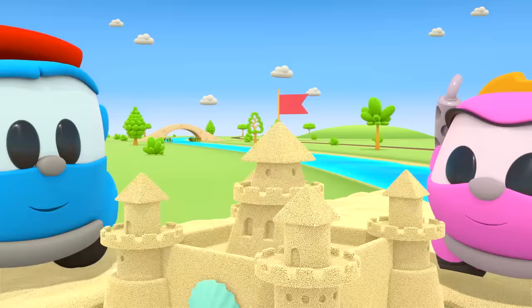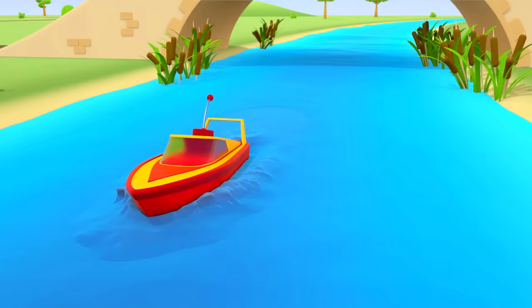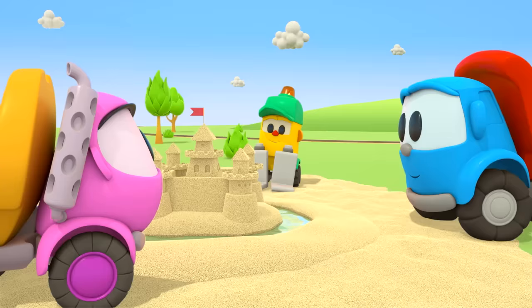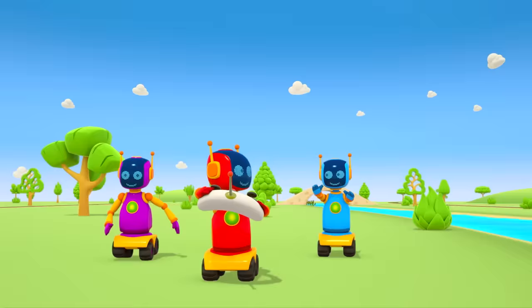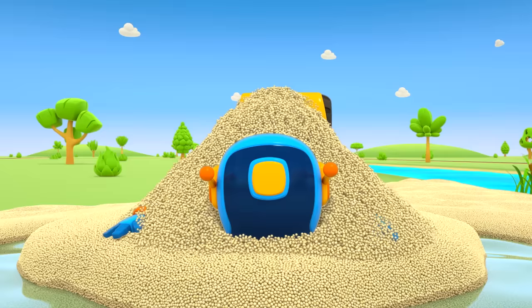Leo and Leia are building a sandcastle. It's ready! Whoa! Beautiful! And this is a boat. The red robot is controlling it, and the other robots are trying to race it. Oh? Who's the fastest? Careful! Crash! Oh? The blue robot has fallen right into the sandcastle.